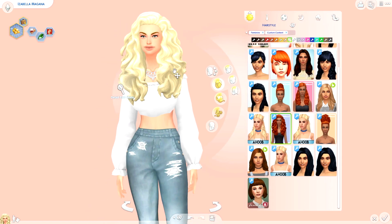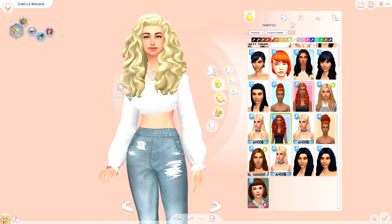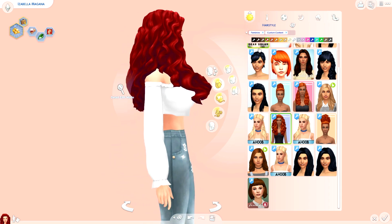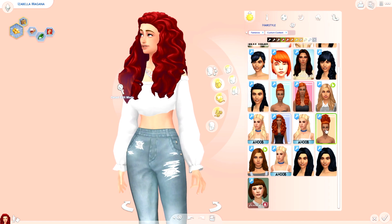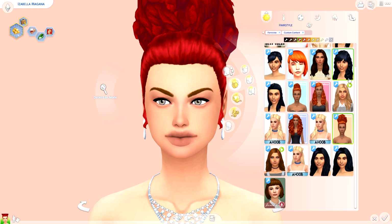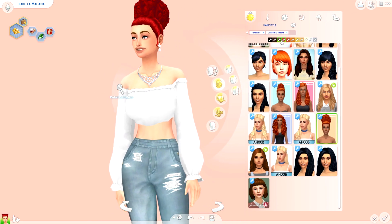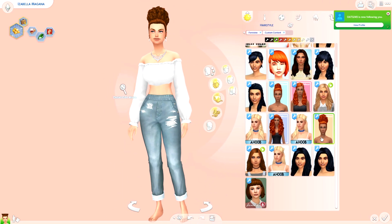All right, this one is basically a longer, fuller, luscious version of what comes with Cats and Dogs. And I love this. This gives me serious Shakira vibes. I love it. And here is the other hair, but with a bigger puff on top. This red, you guys, is making my eyes hurt. It's so pretty. Oh my goodness. I love this so much.